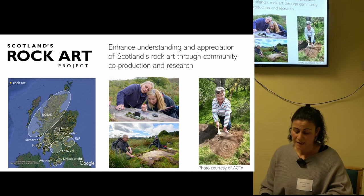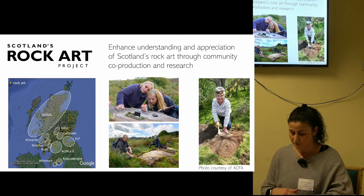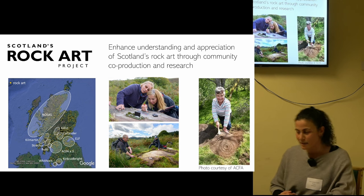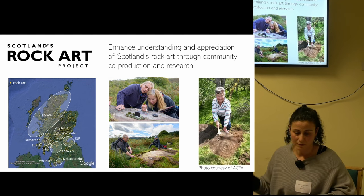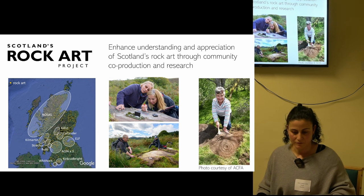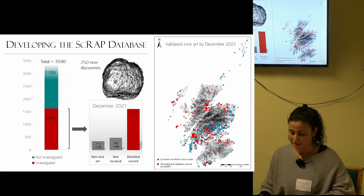So the recording included the detailed documentation of a number of parameters about the rock art motifs themselves, the type of rocks where they were carved, the surrounding landscape, as well as accurate georeferencing, which is always useful if you're trying to look for rock art, can be difficult, and also 3D modeling. So we have Sketchfab accounts with about 1,000 3D models available for downloading and consulting online.